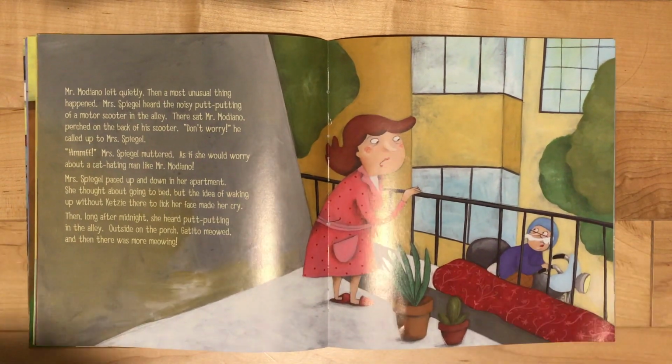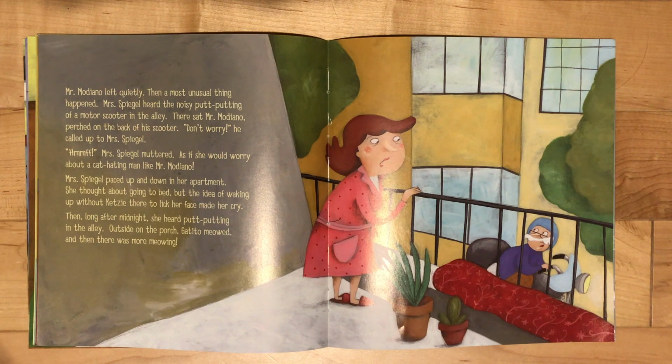Mr. Modiano left quietly. Then a most unusual thing happened. Mrs. Spiegel heard the noisy putt-putting of a motor scooter in the alley. There sat Mr. Modiano, perched on the back of his scooter. "Don't worry," he called up to Mrs. Spiegel. "Humph," Mrs. Spiegel muttered, as if she would worry about a cat-hating man like Mr. Modiano.